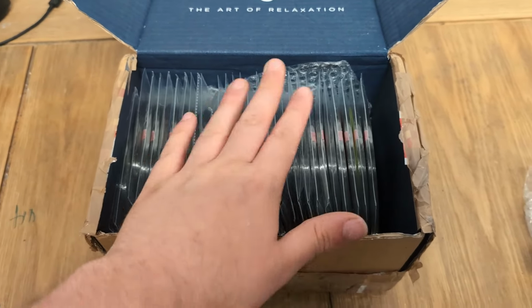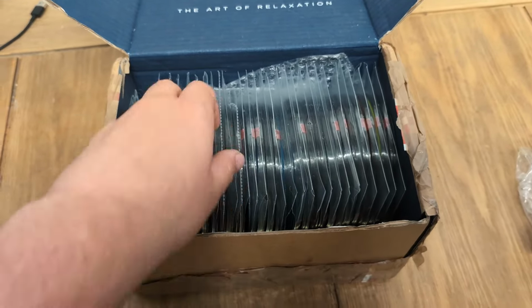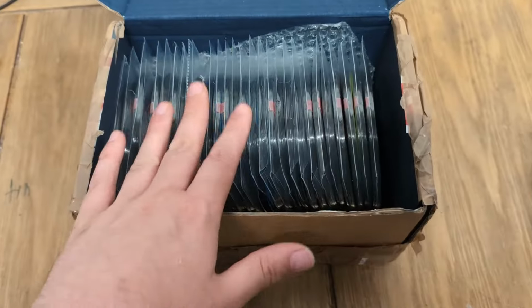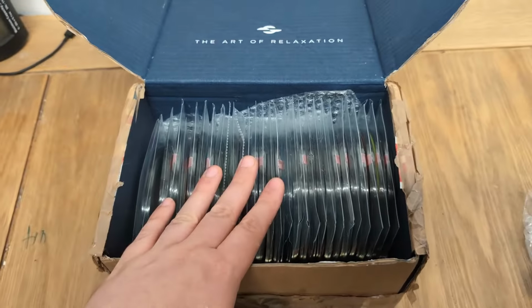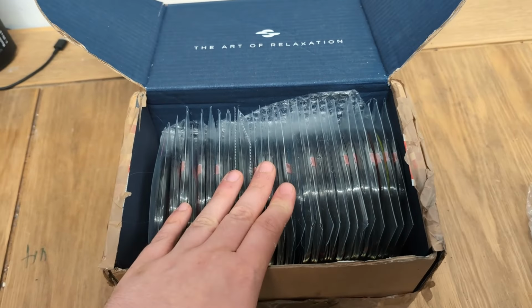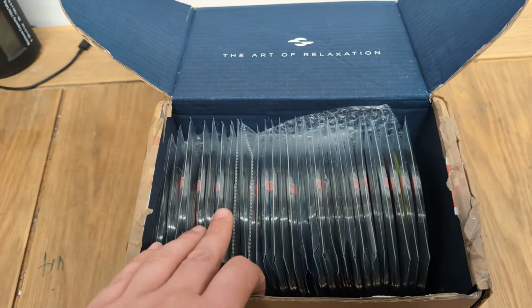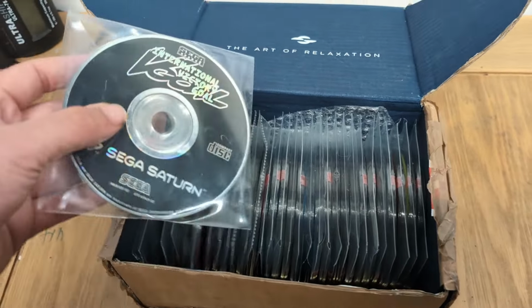I don't know how many games are in a complete Sega Saturn collection. I'm assuming these are all PAL, but these are all Sega Saturn games. Just looked, there's 129 Sega Saturn games in this. Is that a full collection? I'll flash up on screen how many are in the PAL collection, but they must be pretty close and there must be some bangers in here.